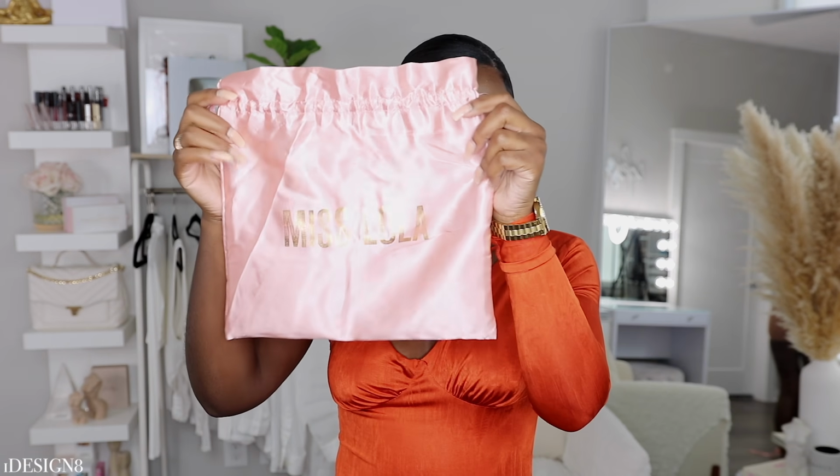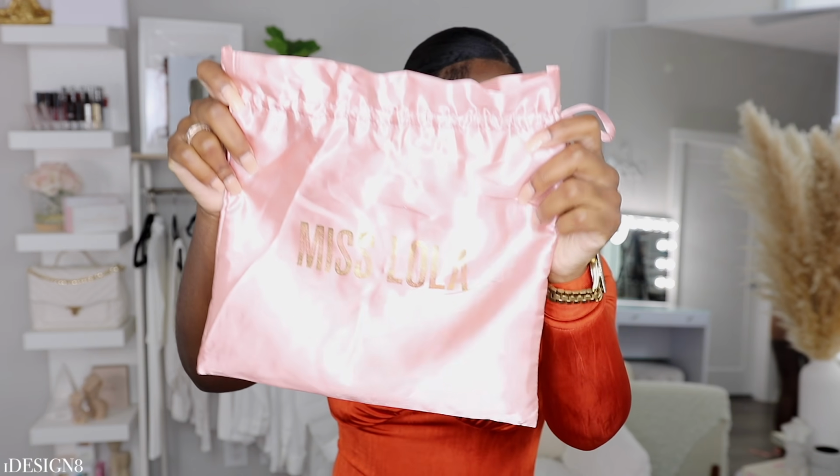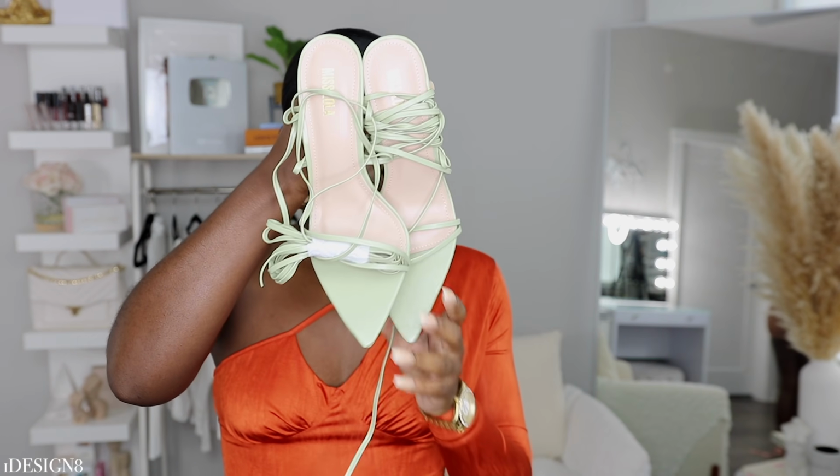All right, girls, so we're still on Miss Lola, but we're moving into shoes now. So I really have to hurry up and jump on their shoes, and most of the time, if it's new, you got to get it right then, because you ain't gonna be able to find it. So all of their shoes come in this little dust bag here, which just says Miss Lola. But I got these shoes right here.